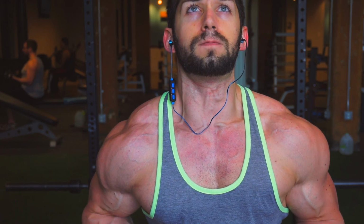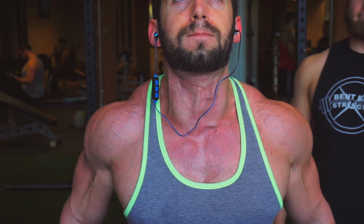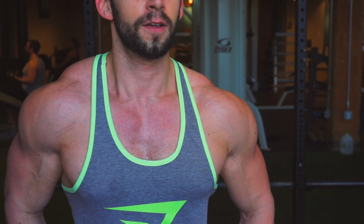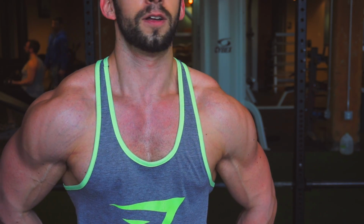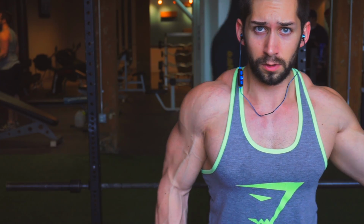And that's what you're actually going to see here. See the freaking pump that I got from the side delt raises. You can really tell that my pump shows the roundness. My shoulders do not get this round look in them unless I'm doing side delts. This is what gives my shoulders that round pump that you see here.